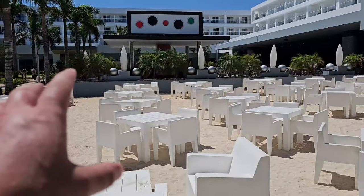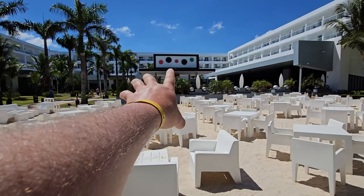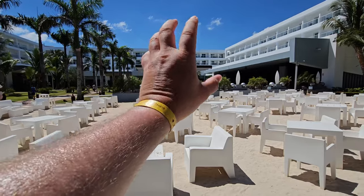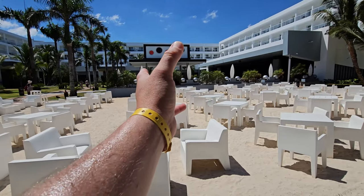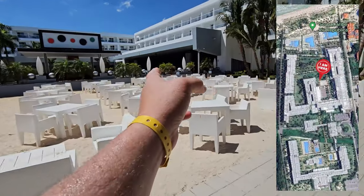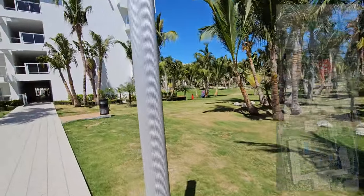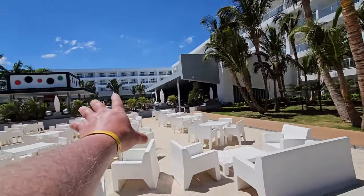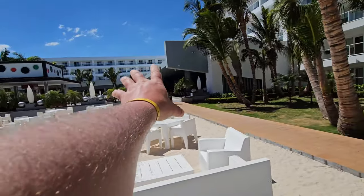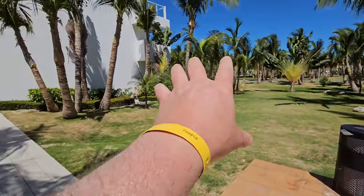So when we first got here, they tried to locate us way south, at the front of the resort, which I'm sure they did because they saw our age and realized we probably wanted to be in a quiet area of the resort, but we wanted to be at the beach all the time. And we asked to get relocated, and they had no issues relocating our room when we first checked in, from the very front to this area, which is closer to the pools and the beach.